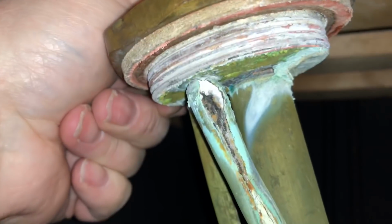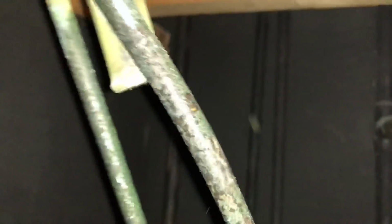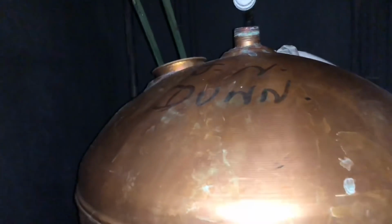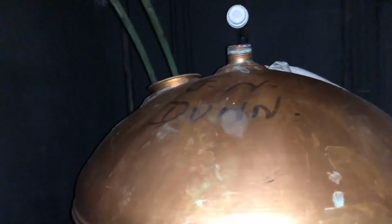Don't know if you can see, there's a little hole there, and it's all split at the back. So obviously it's not something new that's happened. It's been going for a long time. Just try and get this out of the cylinder, and then I'll show you the hole in it as well.